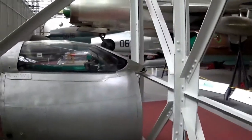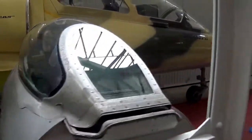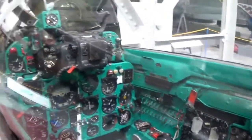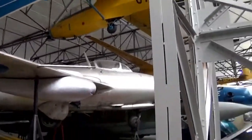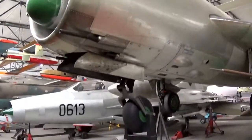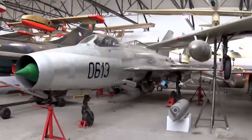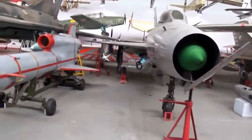Very claustrophobic internally, this one. MiG-21 cockpit. And a bit of Albatross. More MiG-17s, 21s, 19s, they're all here in mass quantities. Here's an early MiG-21F. Who said drones are new?